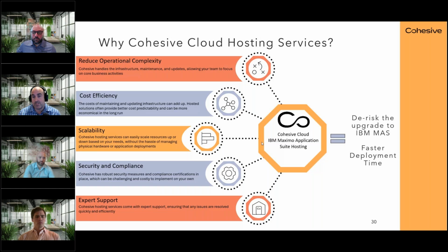Historically, you deploy Maximo, potentially on-premise or maybe in a public cloud provider. The deployment is significantly simpler. You've maybe got a couple of servers, a Windows server and a Linux server, and you install WebSphere application server and it's deployed. Obviously, there are complexities there.